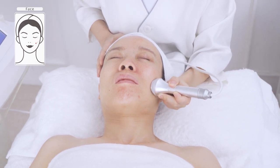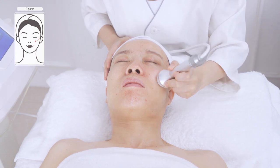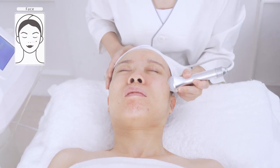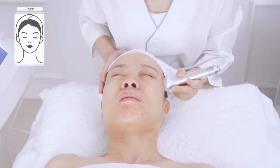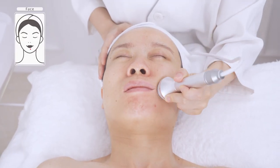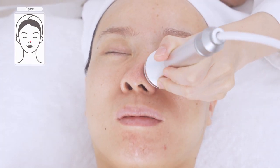Move the probe slowly back and forth from chin to earlobe, mouth corner to ear gate, nose wind to temple, 3 to 5 times. You may feel it's a bit cold during the process. It helps reduce skin issues like redness, swelling, fever, and sensitive skin.